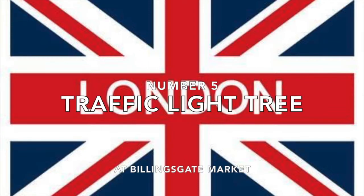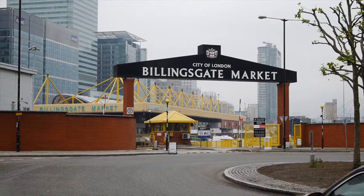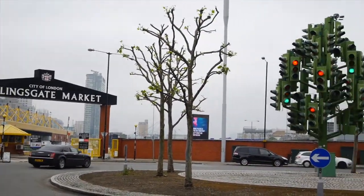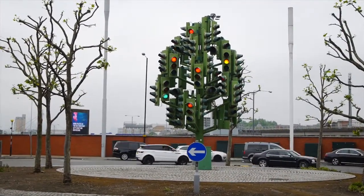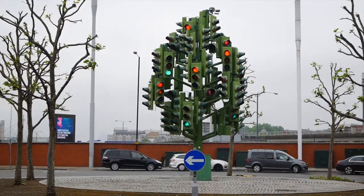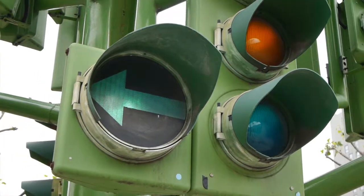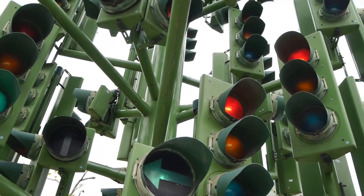Number 5. Billingsgate Market, Traffic Light Tree. If you like public art, then head off to Billingsgate Market to see the amazing traffic light tree. Created by French artist Pierre Vivant and initially sited in Canary Wharf, it now stands in the centre of a traffic island at the entrance to Billingsgate Fish Market. A strange location, considering it's nothing to do whatsoever with fish.